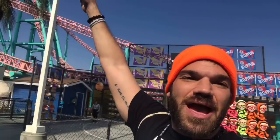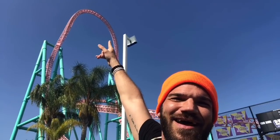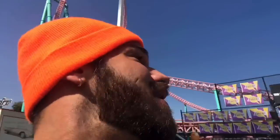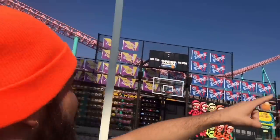So I got a front row seat ride on that one. You shoot out, bam, right down that launch, straight up into that top hat right there. Ready? 3, 2, 1. Up it goes. Beautiful coaster. Come on down. You swing down, you get into this massive overbank turn. The second overbank turn, back into the brake run. Amazing, amazing ride. Definitely gonna get a reride on that one.